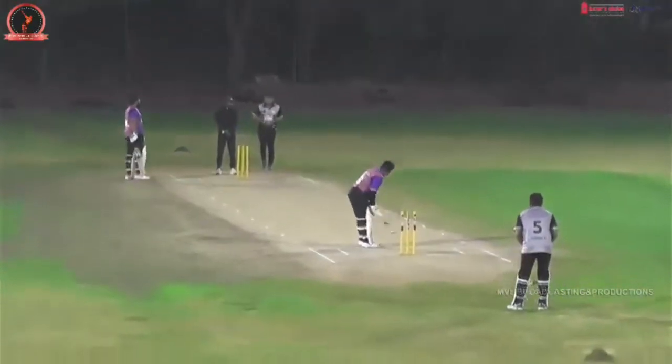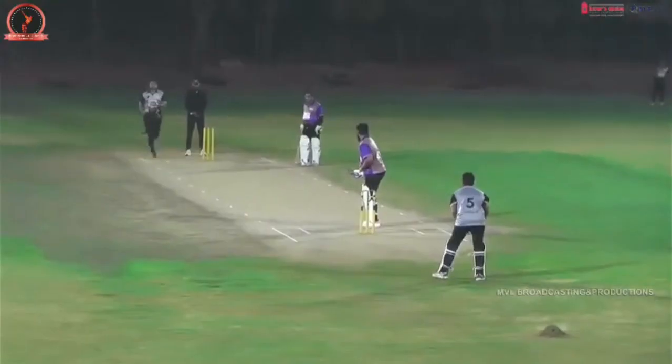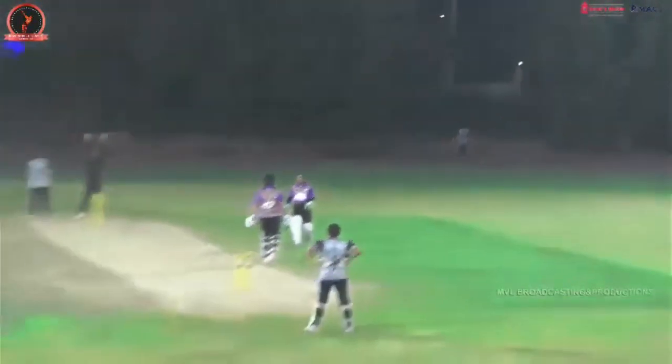Very nice shot. To the fielder, match play. Well played. Beautiful shot. Beautiful shot. Nice power here. Shot again, yahan par. Beautiful shot. Aur ye cheeran.